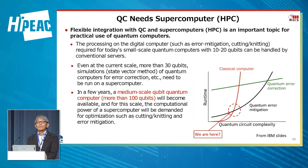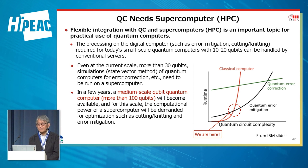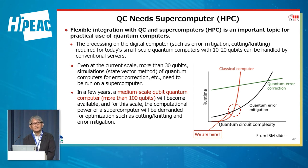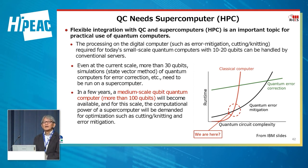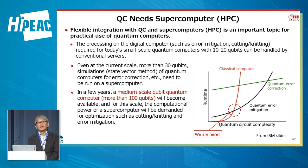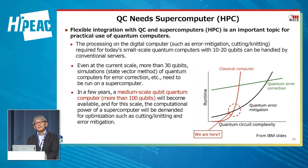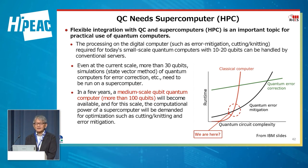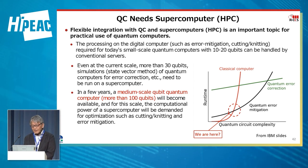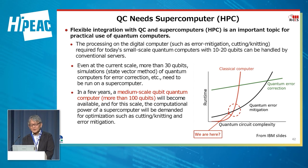So far, NISQ quantum computers only had 10 to 12 qubits. At that scale, it can be simulated by the supercomputer, up to 30 qubits. But now the number of qubits is going up to 100 qubits, so it cannot be simulated by a supercomputer anymore. Now we are starting to use actual machines with more than 100 qubits. So I think quantum computer technology is now coming to an engineering phase. That means, like Moore's law of silicon, the number of qubits is going up by the effort of many researchers.